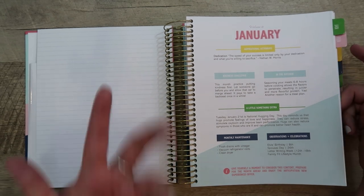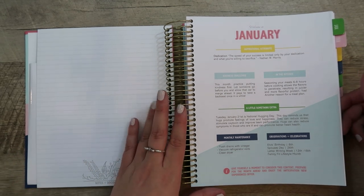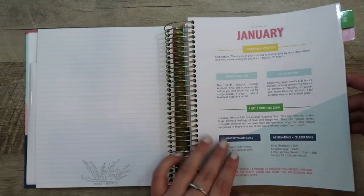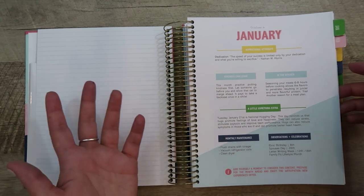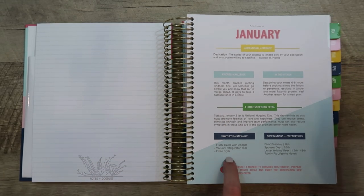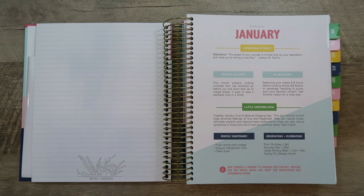The in the kitchen category is the same every month. So it's got a suggestion or a recommendation for something to do in the kitchen. This category, a little something extra, is something just random. It looks like it's random every month. Then you have a monthly maintenance category. So things that you should be doing periodically. And here are the things that you can do in January. Flush your drains with vinegar, vacuum your refrigerator coils. I did not even know you were supposed to do that.